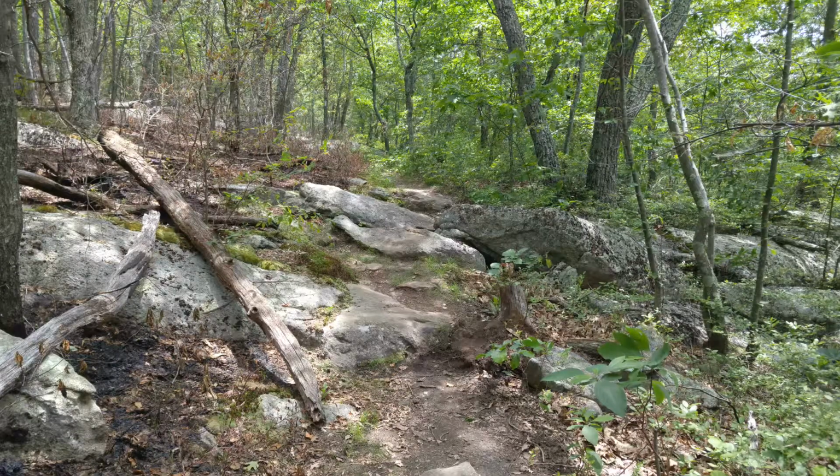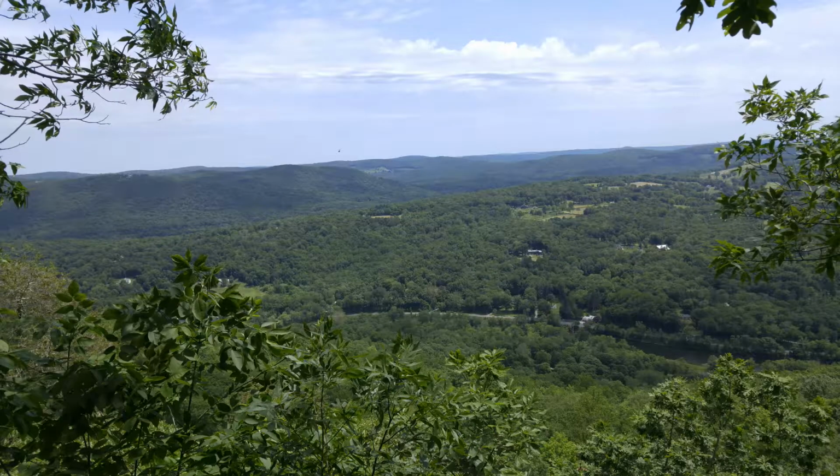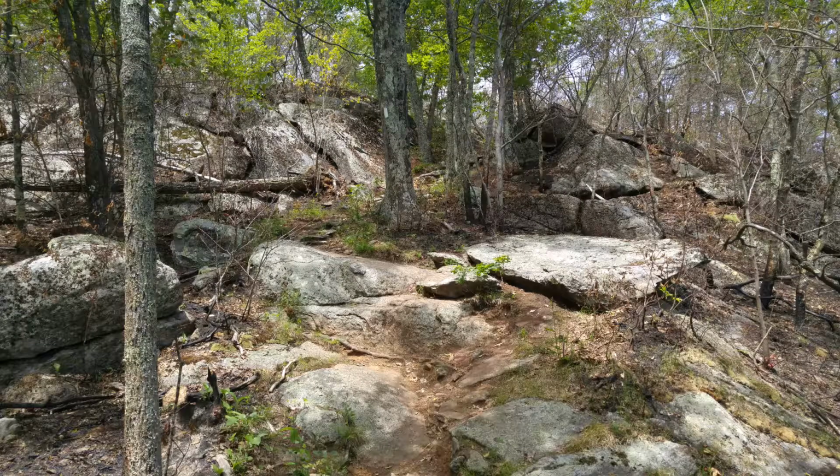And then we head up a little ways toward what I believe is called the Schaghticoke Mountain Campsite. Before that, note the lookout. There's a lookout place here right at the peak. This, I believe, is looking east. I'm not sure what that town is.